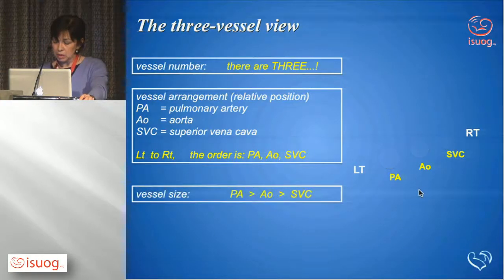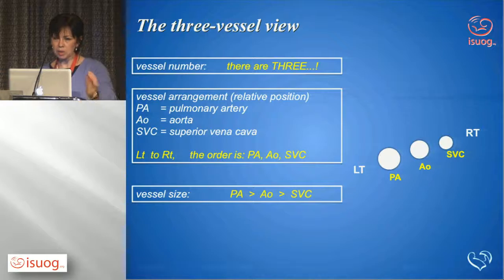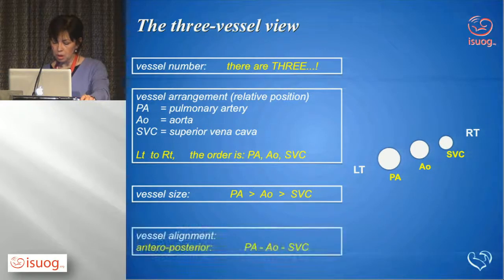We need to see the vessel size. The pulmonary artery is usually a little bit bigger than the aorta, which is a little bit bigger than the superior vena cava. We don't go measuring that because sometimes the view is slightly oblique as well. And the vessel alignment, which is they form more or less a straight line here from anterior-posterior, the straight line with the pulmonary artery being more anterior, the aorta more or less in the middle, and the superior vena cava more posterior.